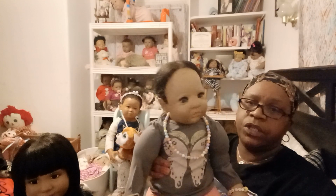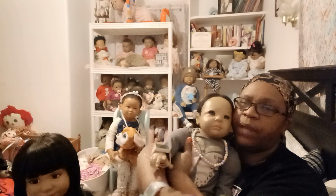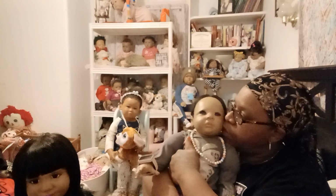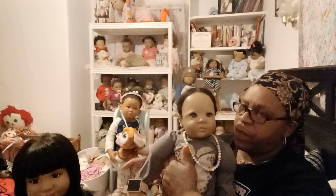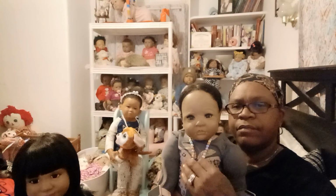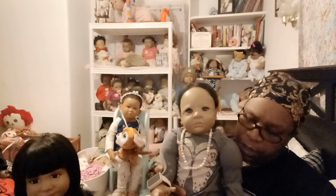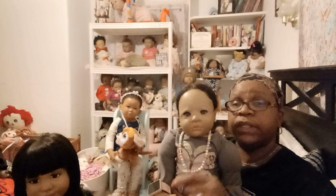So I did a clothing change on her yesterday, and she's my baby as well. She's more of a big sister to a lot of the smaller babies in the nursery. She got that big sister look, that big sister mentality. She loves her jewelry. I told her that this watch was too big, but she didn't care. She was just like, Mama, I want that watch. We went to Walmart. She said, I want that one right there.